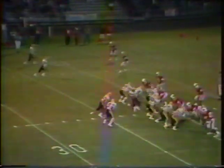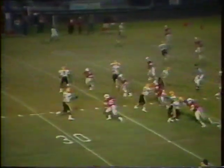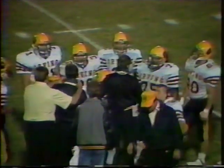Split backfield. Whitfield. Couple of fakes. Looking once again at screen pass. It's there. Tisdale, nice catch. Got the blockers out in front, but can't get around him. And they finally do. 20-10. And he is down inside the 10. Right at the 10 is where they're going to call him down. Brian Harville.